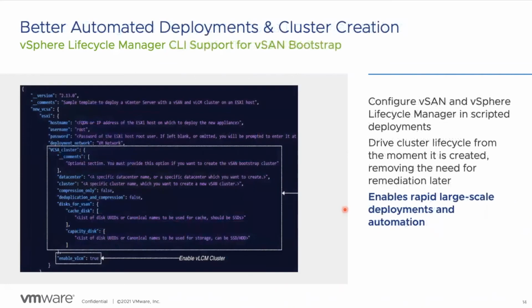One other feature is we've introduced the vSAN and LCM bootstrap capabilities via the vCenter CLI installer. This will allow you to create a single-node vSAN cluster and deploy vCenter directly on top of that. Also, if you set the enable-VLCM option to true, the cluster will be configured with a single image.